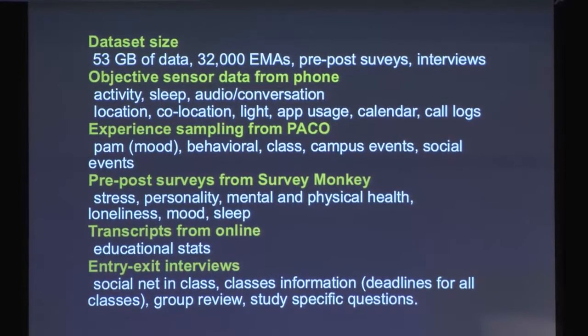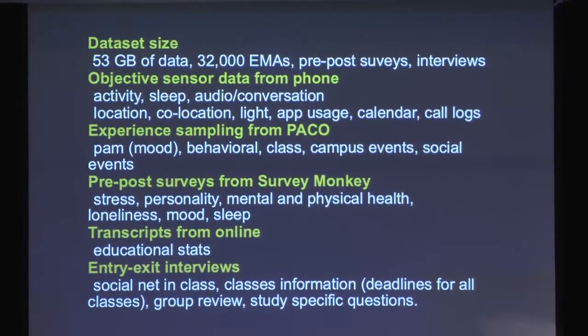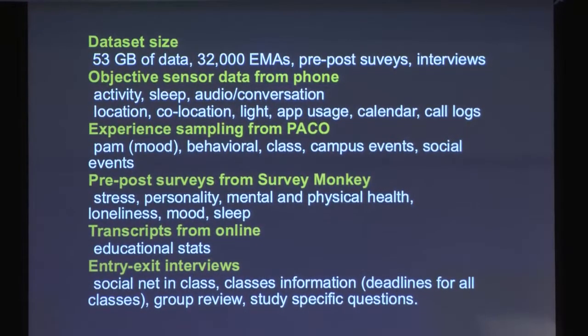We have the EMAs, and we have also, importantly, I had access to all of their grades for all of their classes. So I know what classes they're taking. I know where their classes are, so I can look at attendance of all those classes, and I know all the grades they're getting, not just my class, but all the other classes they take that spring, as well as we're doing exit and entry surveys.